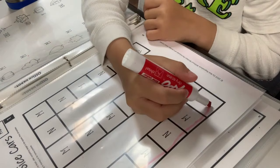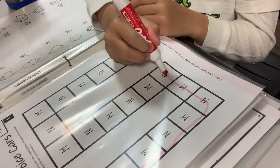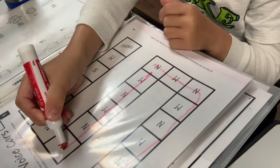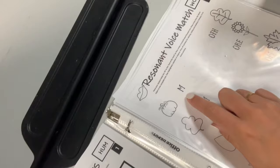Good. Now do you feel that frontal focus? You feel it vibrating? Okay. Good. Take a nice deep breath. Sit up properly. Remember, breathe from where? Your tummy, right? Okay. Go up. Super good. It is words, and he has to use that humming on the word, on the M sound.